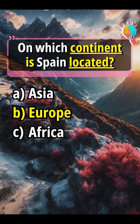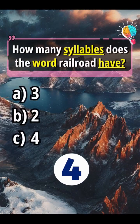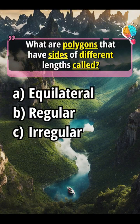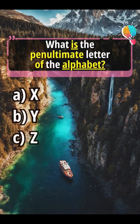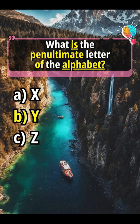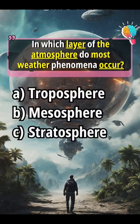Answer B, Europe. How many syllables does the word railroad have? Answer A, 3. What are polygons that have sides of different lengths called? Answer C, irregular. What is the penultimate letter of the alphabet? Answer B, Y. In which layer of the atmosphere do most weather phenomena occur?